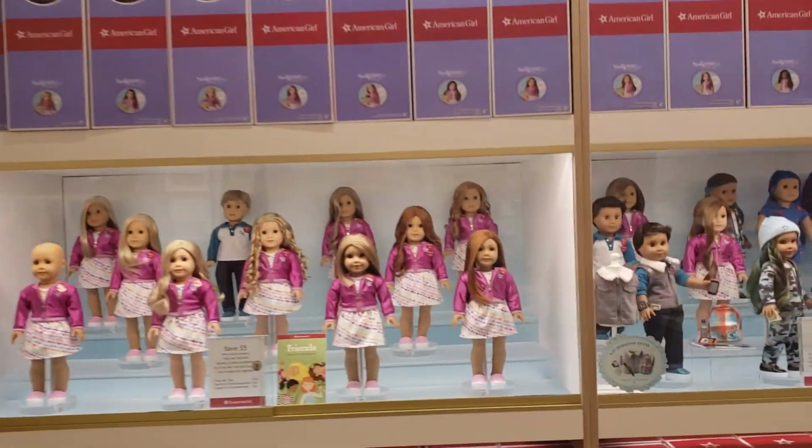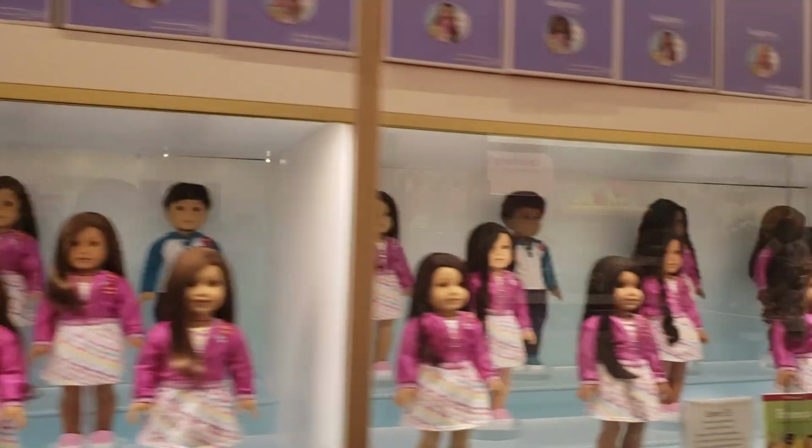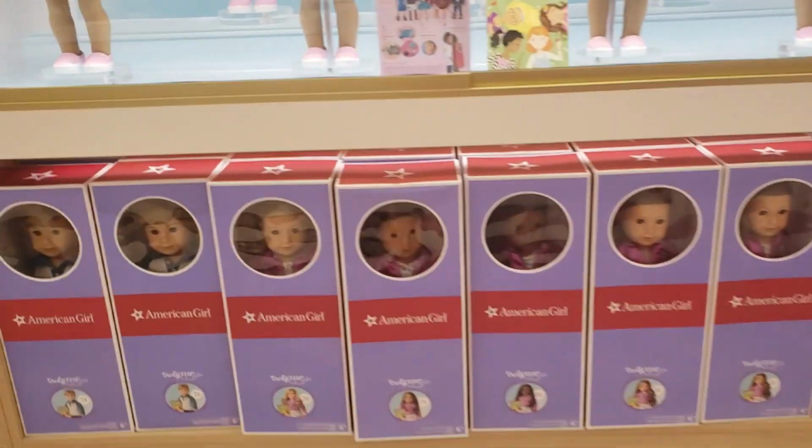Also, I saw the huge Truly Me wall. I really enjoy seeing these at the big stores in general. Just the whole Truly Me section always makes me so happy for some reason. I did notice a lot of dolls were missing. Dolls that aren't retired that I know of weren't even on the shelves anywhere in the store, in the Truly Me section or anything. I bet it would be hard to put every single doll on the shelves, but I mean, still, a lot of dolls were missing and there weren't very many on the shelves.